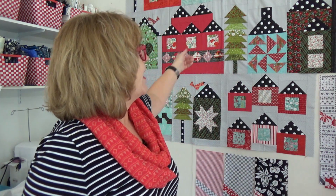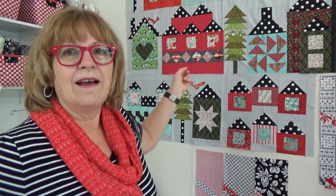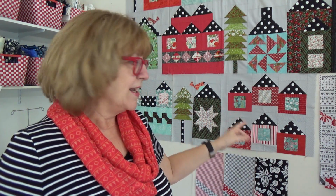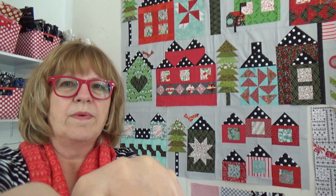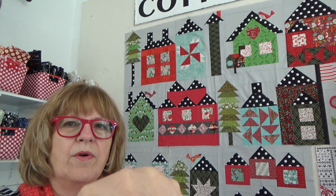So the other day when we were tidying up our kits, I got out the Be My Neighbor. So there it is, mine in progress, and I'm missing one block on this row, and then the bottom row. So I did put my Elvira blocks down there. Some of them, you can go up. Oh, there's the top row. So I'll let you see the top row up there.